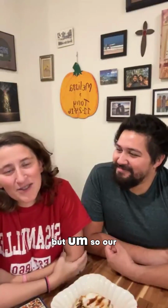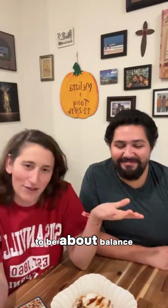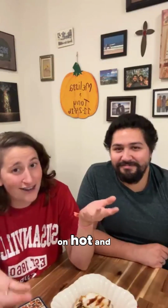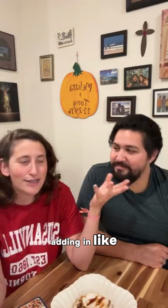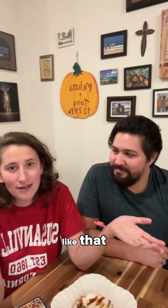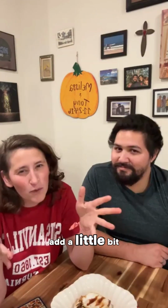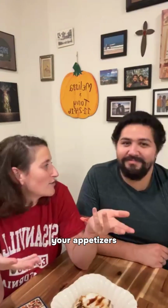So our first tip is going to be about balance. Whether it's on hot and cold items or savory and sweet or different flavors, adding in textures and things like that, it's definitely going to add a little bit more if you diversify your appetizers.